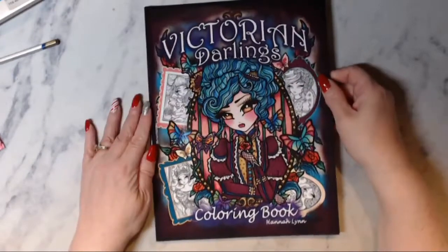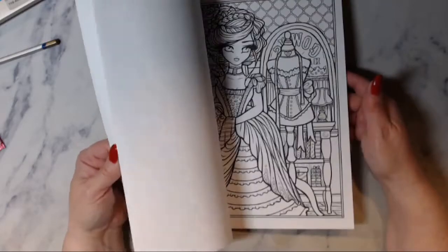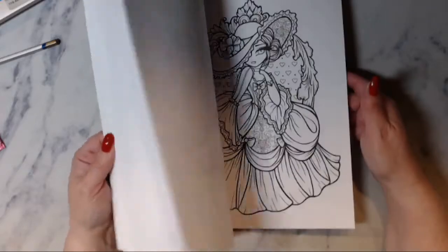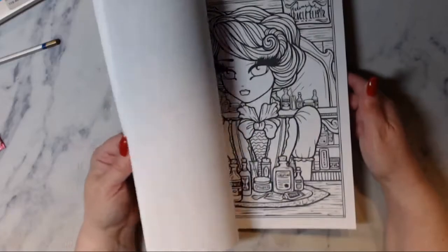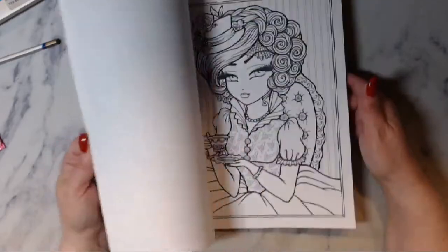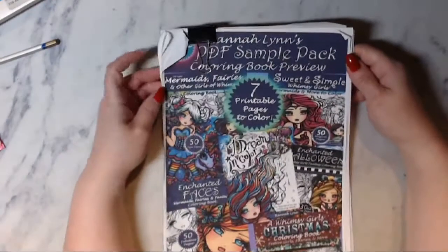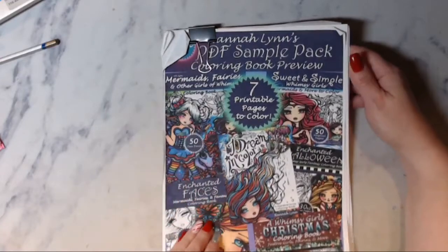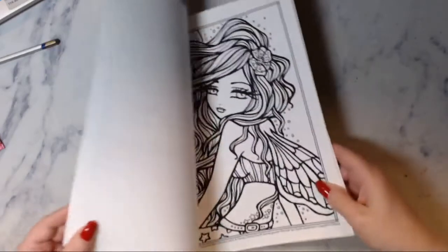I have Victorian Darlings. I don't know if I colored in this. Doesn't look like it. Nope. I didn't. And then you can get freebies from her, Hannah Lynn's PDF sample pack. 7 printable pages to color. And I don't know if I colored any of these.